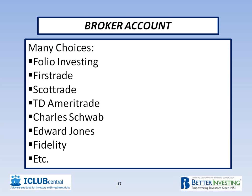You're going to have a brokerage account at some point if you're going to buy stocks, and there are so many choices of brokerages. This list that I've put together is not exhaustive by any means, but it does have a brokerage at the top that maybe is unfamiliar to many of you.